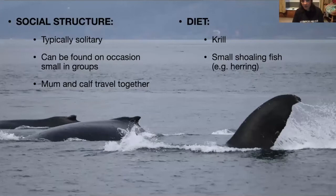So, social structure compared to orca, they are typically solitary. They like their own space. Although in this photo you can see 3 in a row, they can be found on occasion in small groups if they're all utilizing the same good food source. Mum and calves do travel together. So if you see 2 humpback whales and one is considerably bigger than the other, you probably have a mum and calf pairing.